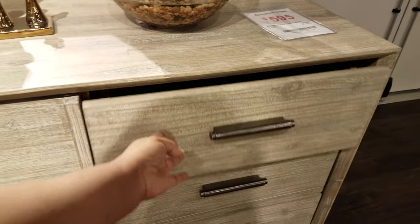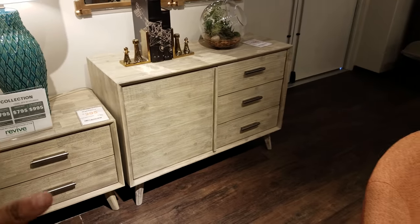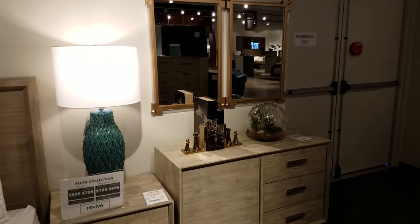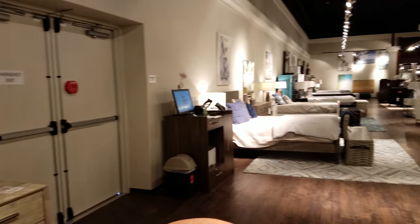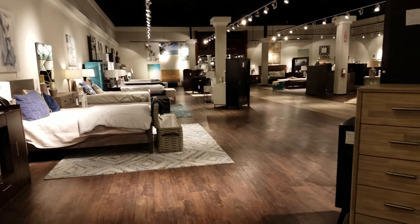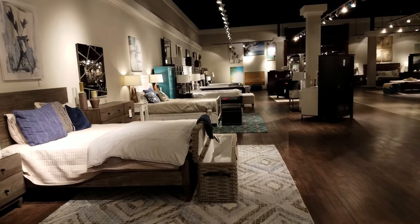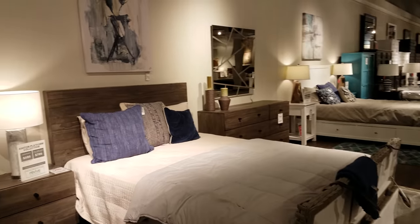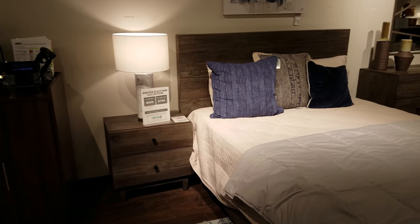And you guys, I do want to say the quality is very good here. Because I have seen some dressers that are like $1,200. And I'm like, but for the quality, it wasn't there. It wasn't worth $1,200. Like Macy's. Macy's was very expensive. I think they were overpriced because some of the same stuff I'm seeing here, Macy's has, but they were charging more.